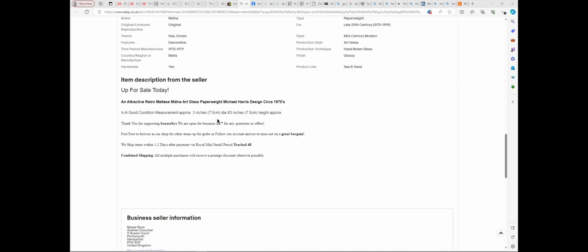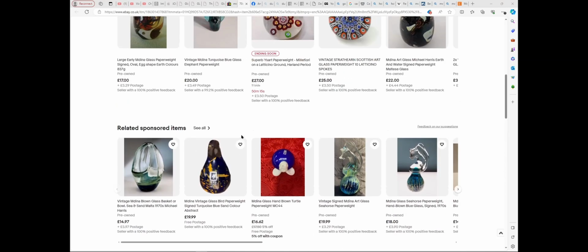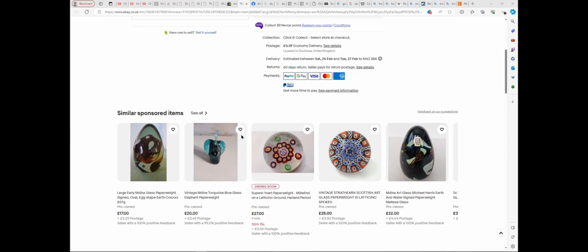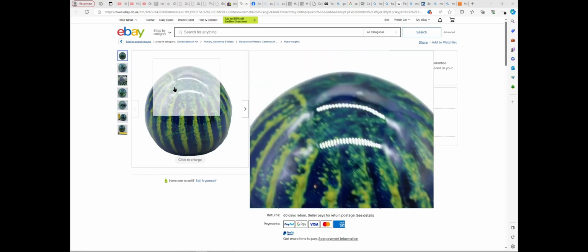3 inches. So that was big. For me, and I'm tall, I've got long fingers, that was more than 3 inches across. That was more like about 4, which means it was a pretty substantial paperweight, that one. So if this is anything to go by, this is a sea and sand one.